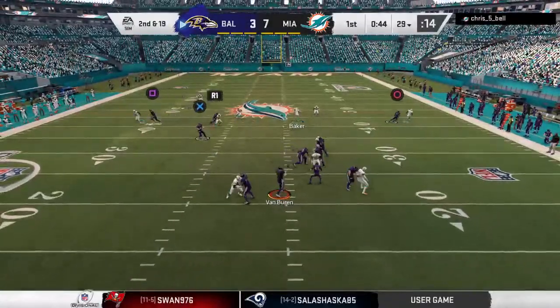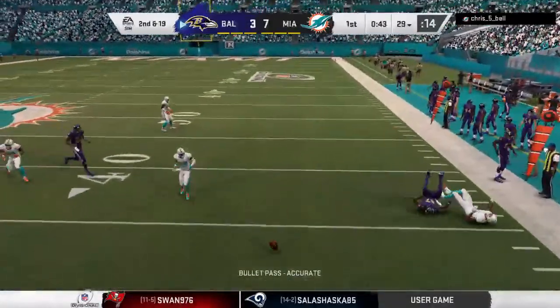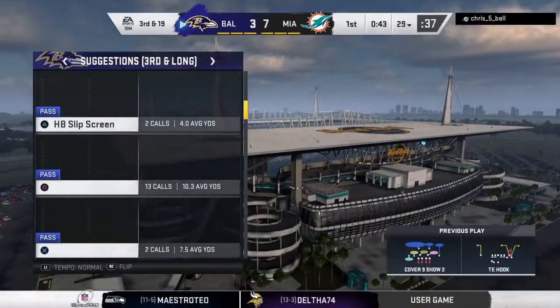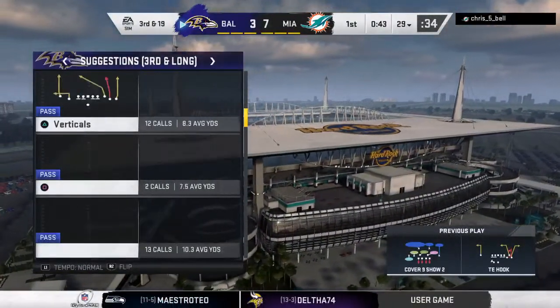He'll look to throw. And that'll be incomplete. Took a pretty good shot as he tried to pull that one in. Couldn't hang on, 3rd down.